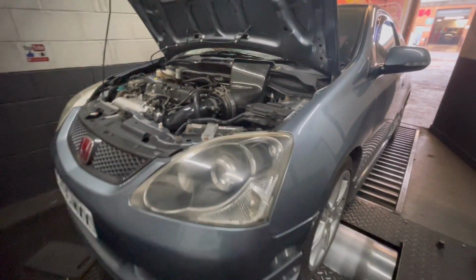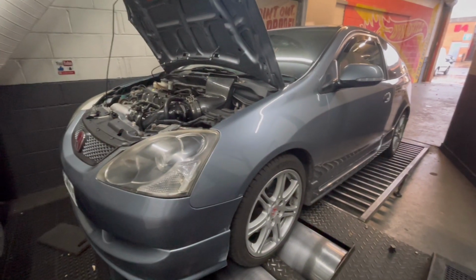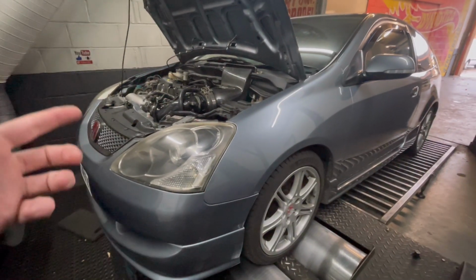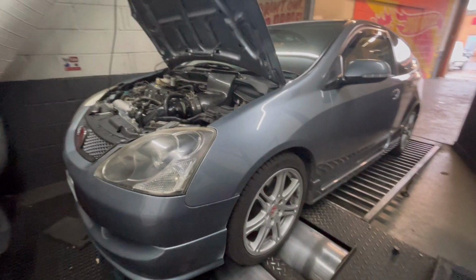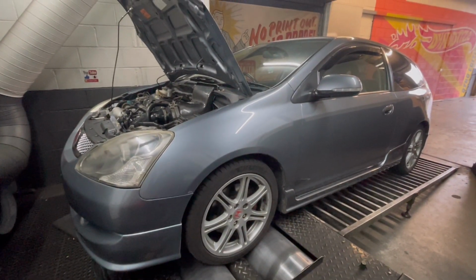Now, this one's having an ECU exchange and a remap today. So the first thing we're going to do is a stock power run and see where we are now, even though we've just fitted the modifications. That'll give us a basis of the power it's got right now before we start tuning. Then we'll get tuning after we've done an ECU exchange. So fingers crossed this goes according to plan today.